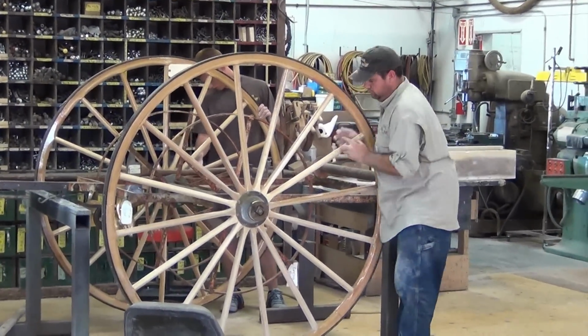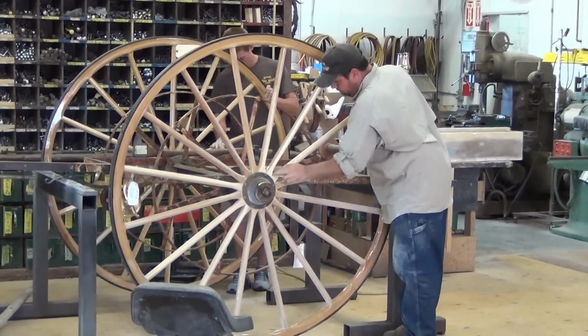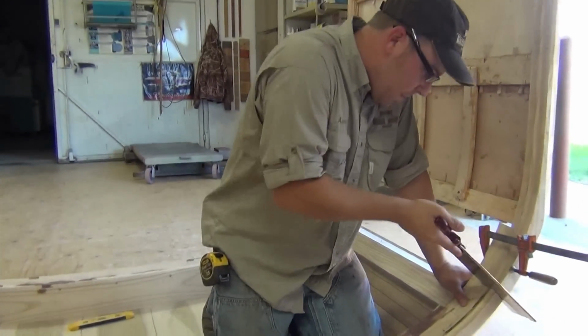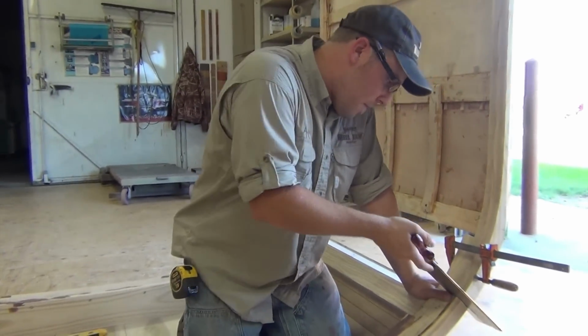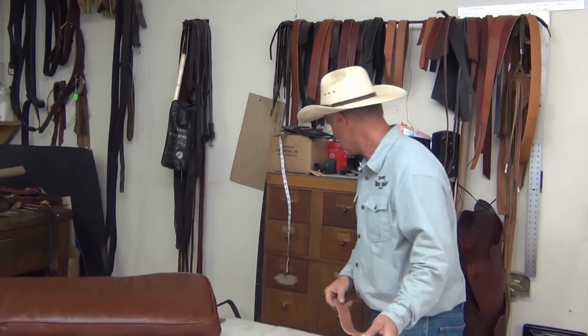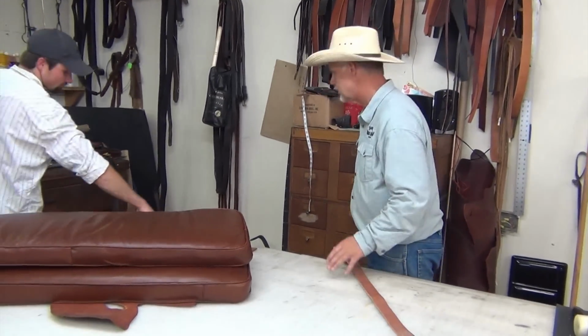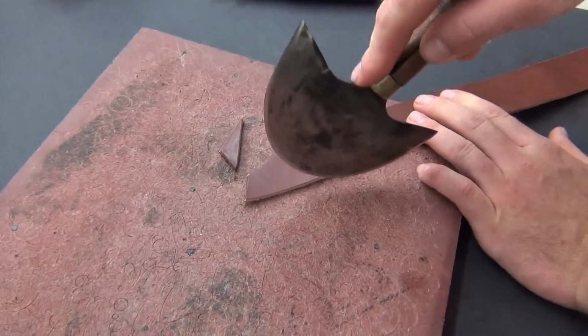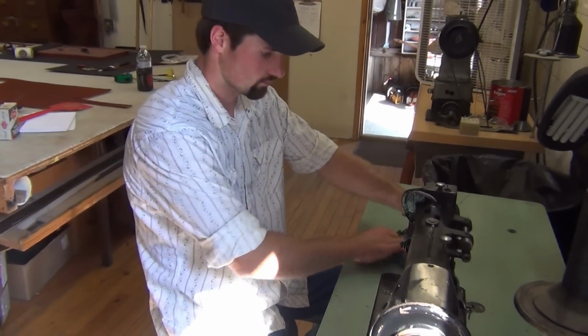Our wheelwright is using a lot of antique tools because they're not produced today, and if they are produced, they're not of the quality that we could find when it was a leading industry. We're a modern shop, but many of our pieces of equipment are antique. Like in the leather shop here, we have sewing machines from the turn of the century. The shop does about 50% restoration and about 50% replications.